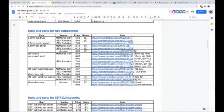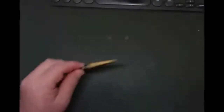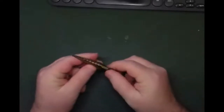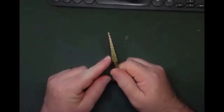The other thing that I would highly consider getting in the Rev world, besides getting custom nut drivers and hex drivers, are a metric step drill from Rev. That's just a little drill that you can use to drill things to precise depths. It starts with a small hole and consecutively makes it bigger as you drill through, and you can stop at different steps.